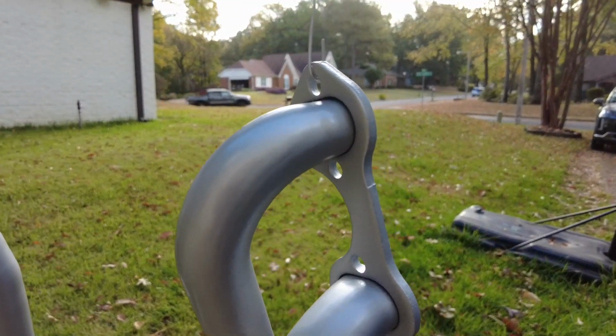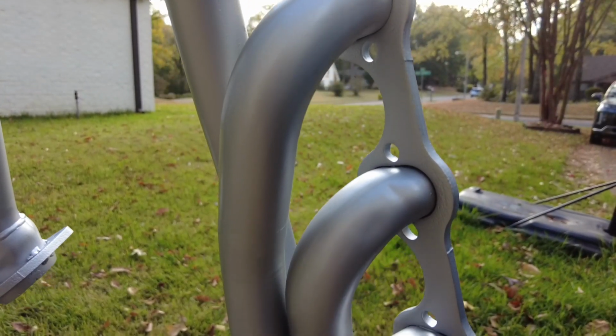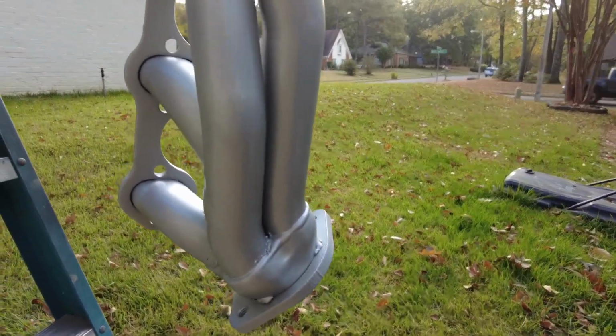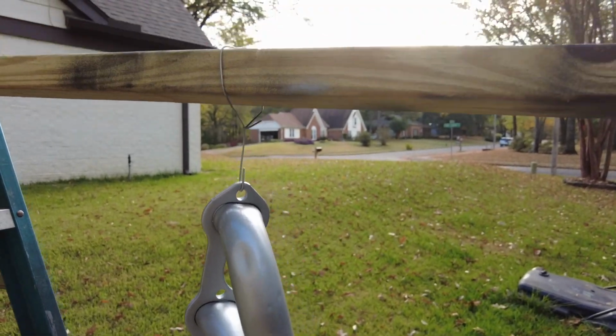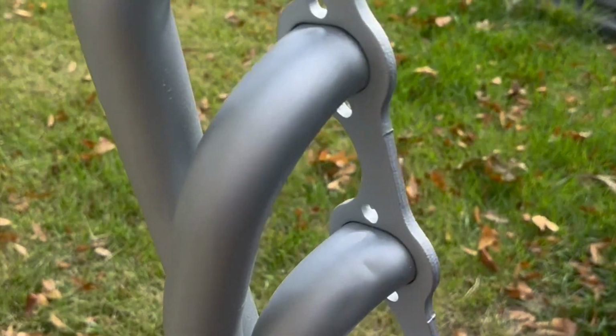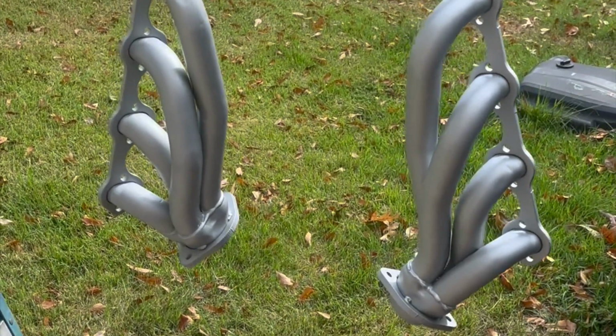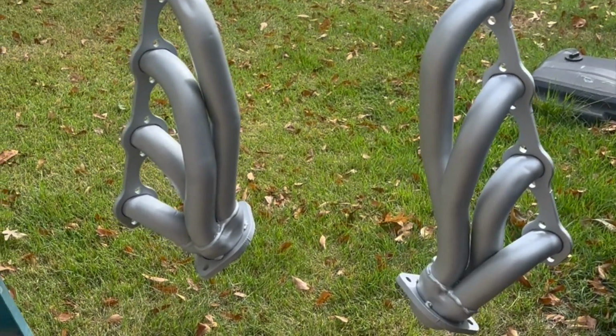All right, so there's all our coats of the ceramic coating. Let it hang here and dry most of the day. And then I guess we'll go through that baking curing process. And they turned out pretty good. I think they're gonna look great. I'm tickled about that. Heck yeah.